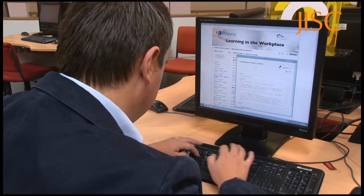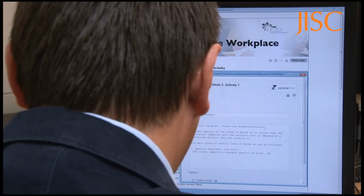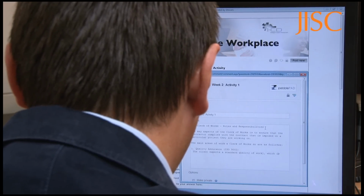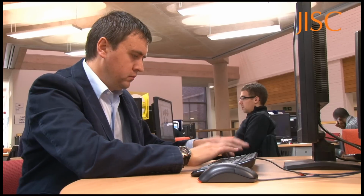Robert Francis is taking an e-portfolio-based course in his workplace and has to fit study around his home and work commitments. I was working 8 till sometimes 5, 6 o'clock in the evening. Having a family of 5 children makes it difficult to come in. It gives you that flexibility. If you've got an activity once a week, do it in your own time, your own pace, which gives you a bit more quality into your research for that activity.